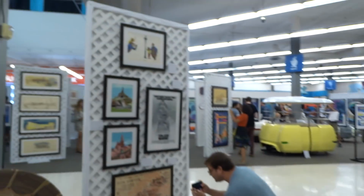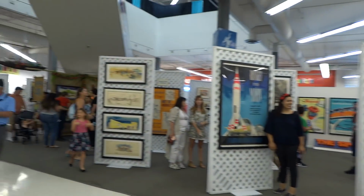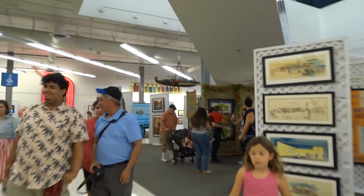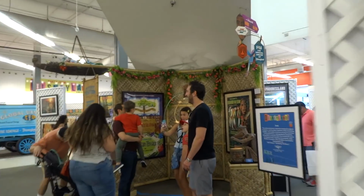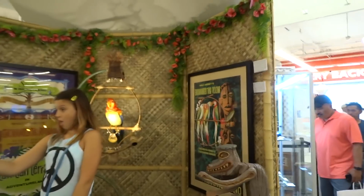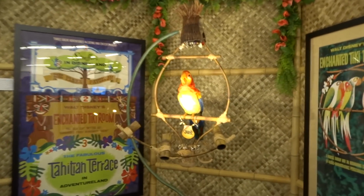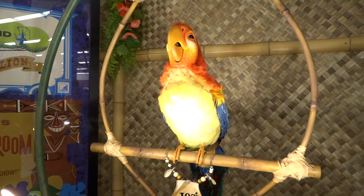That's cool. More artwork. And we'll get to these ride vehicles in a minute, but there's another cool thing over here. There's a refurbished, restored Audio-Animatronic from Walt Disney's Enchanted Tiki Room. This is Jose.